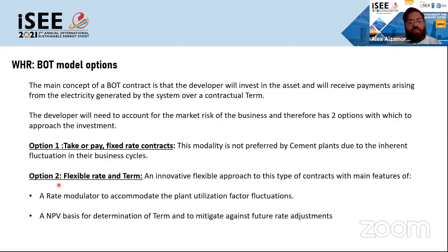And then the second option is the flexible rate and term, which is an innovative approach to these types of contracts, with main features being a modulating rate to accommodate the plant utilization fluctuations, and an NPV basis for the determination of term. Basically, the term will elongate or shorten according to the performance of the plant and the achieving of an NPV within the contract.